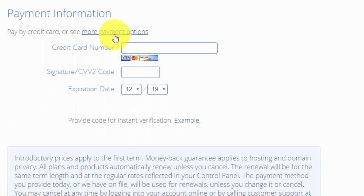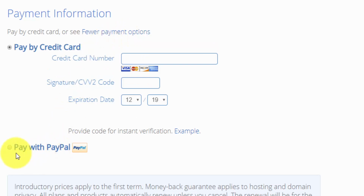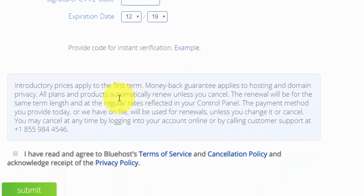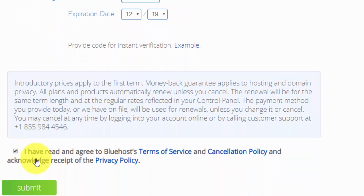If we go down to the payment information section, you can pay by credit card, or they also give you an option to pay with PayPal if you click that payment options button. And then once you're done, all you got to do is click the checkbox and hit the submit button. So let me fill out all this information with my friend's info, and I'll join you on the next page.